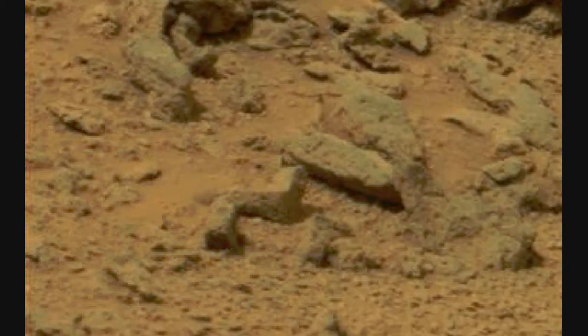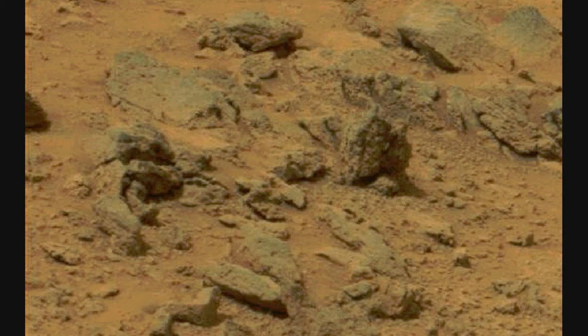Right here, we have this zigzagged object. This thing is so glaringly, obviously not natural. It's pathetic. It's like a hollow metal piece that goes to something. It's not all right angles either. It's kind of an angled object. Not natural, it's hollow. No doubt metallic, no doubt been sitting there for a long time. Incredible. How can they simply ignore all this?